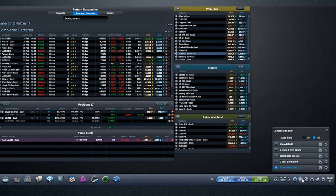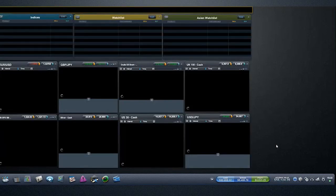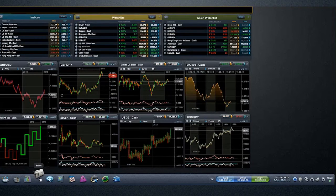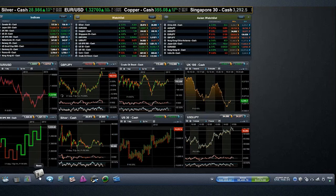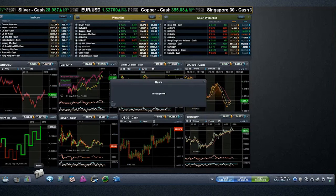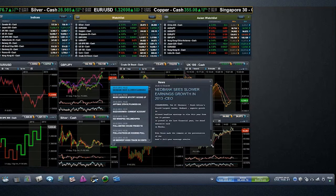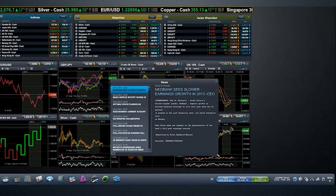So if I just go back to my main page just for a second, I just want to cover some other useful updates. One area that we've added a lot of extra information to is our news module. The news module here was originally the Dow Jones Live Newswire service. We've since upgraded to Reuters News, and the quality of the news service here is, in our opinion anyway, a bit more effective than what we had previously.